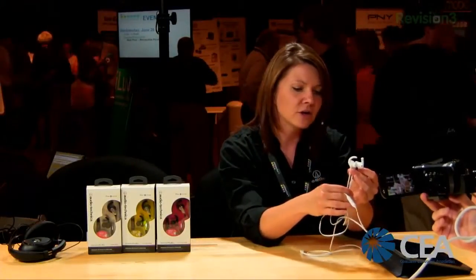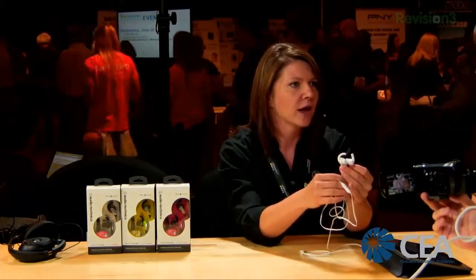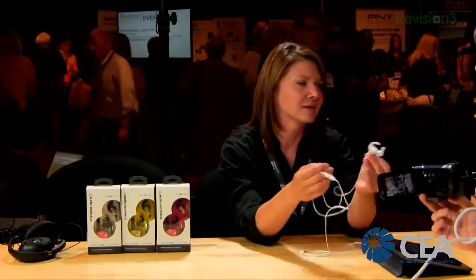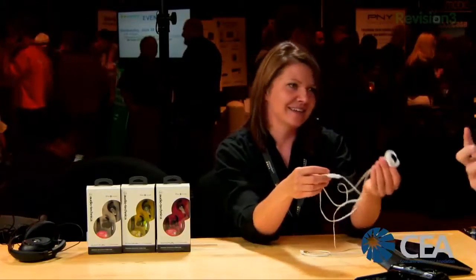But I will say the $49 model gets you a lot for what you're getting out of it. It's really priced well for the audio quality that you're getting. And like I said, we're 50 years into it, so we kind of know what we're doing. If we step up to the $99 one, we get slightly better drivers.